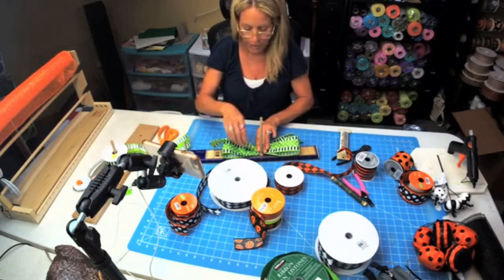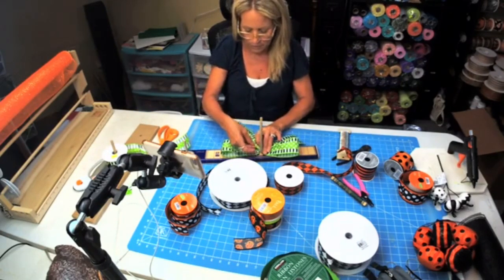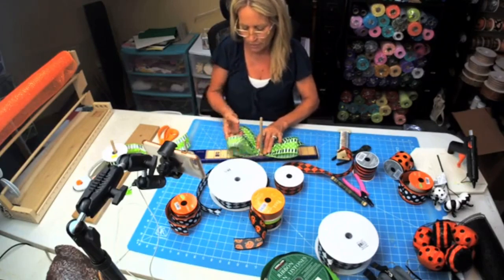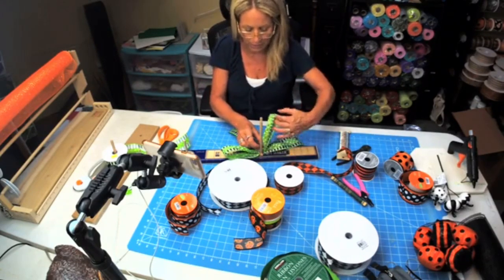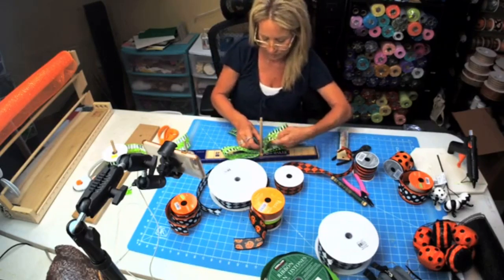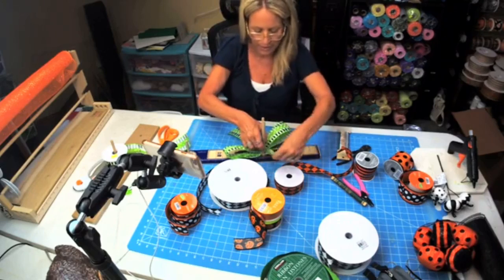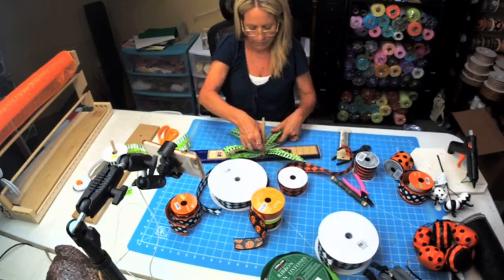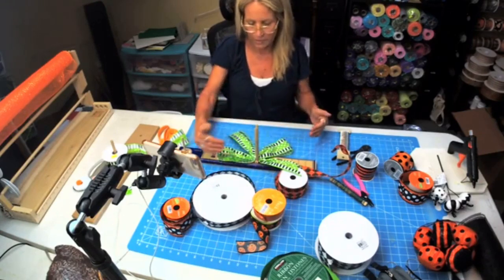Alright, so I'm just doing one loop. We have a tail, so I'm going to move one tail down, one loop up. Then on the opposite side, I'm going to move this loop down. It's just going to be the opposite of the other side. And this tail up. Just like that. See?